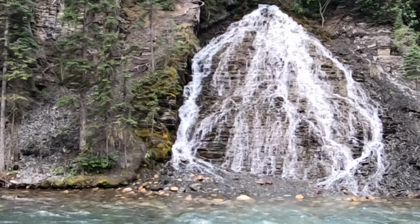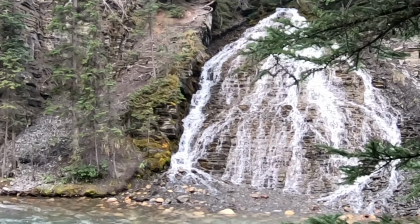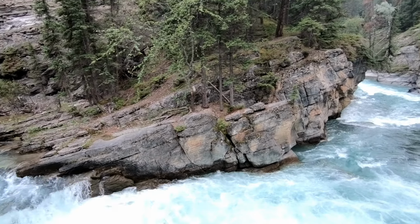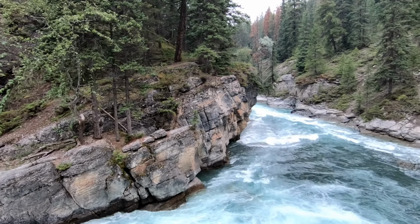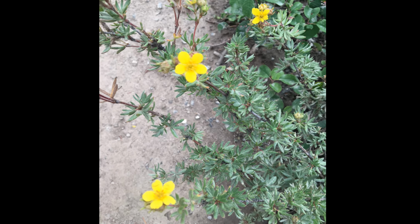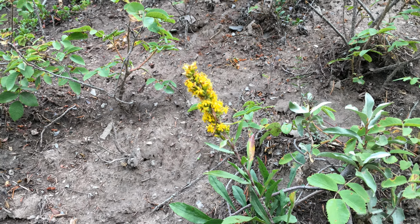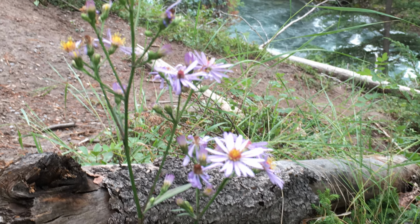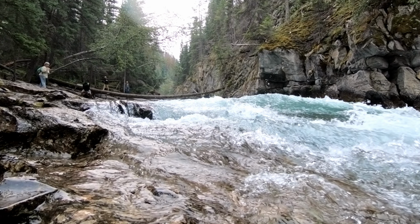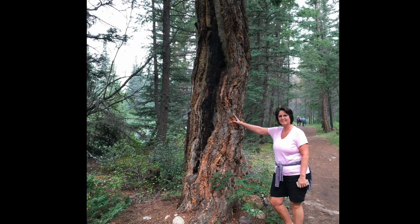This unique canyon is fed not only from the Maligne River, which originates from Medicine Lake, but also from the numerous underground streams which cut through the canyon walls to empty into the rushing river. Take your time and enjoy this easy walk through the forest and canyon, taking in the flowers and even a tree that has been hit by lightning.